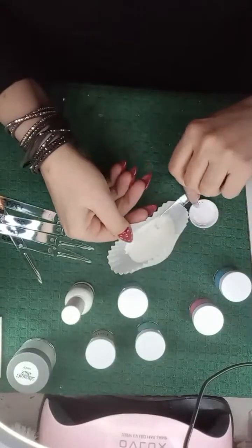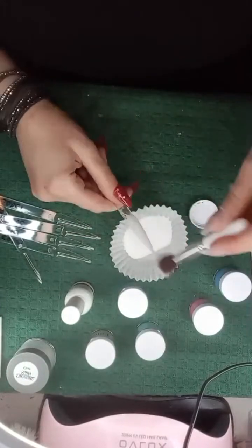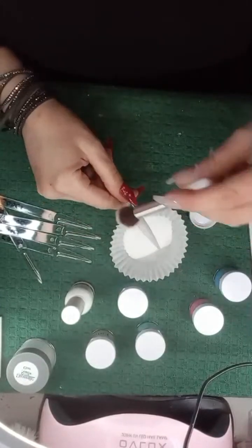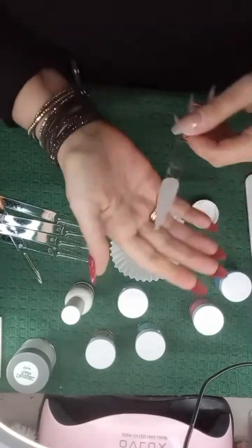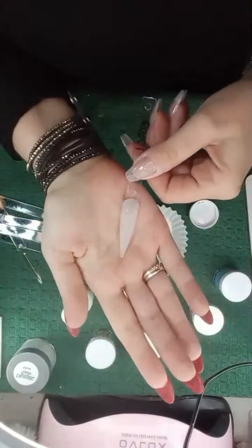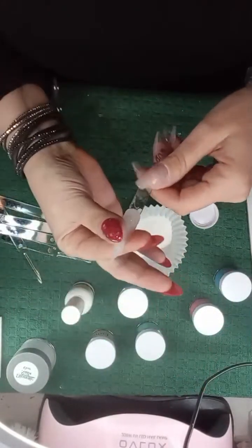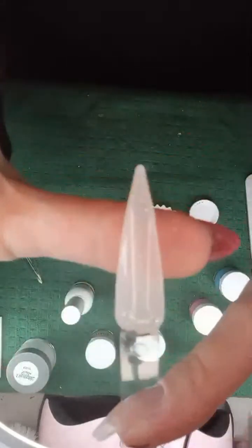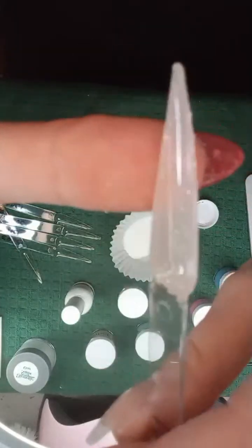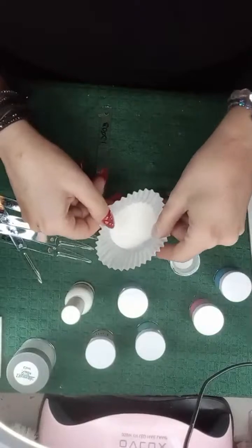It's a little tacky up near the top, but the rest of it feels good. All right, so that's pretty good. The way it applied means the mixture is good, there's enough acrylic in it and everything. It looks prettier actually on the underside than the top. All right, let's pour this back.